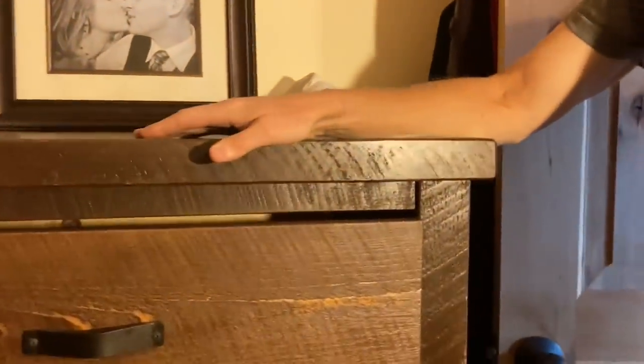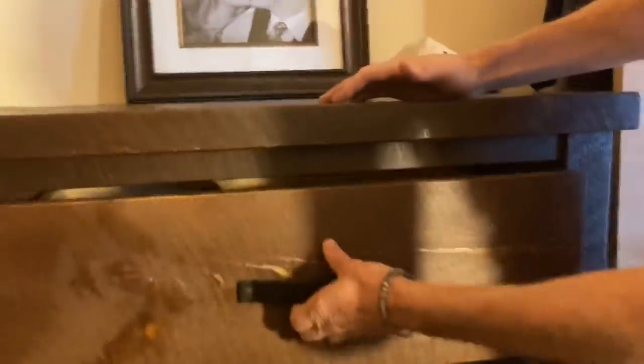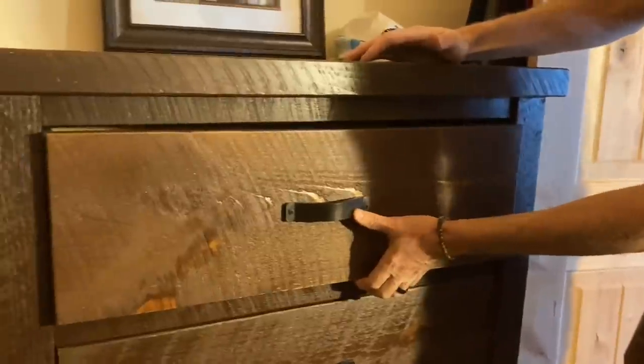But there are a few things that are amiss. Not all the drawers slide in very easily.